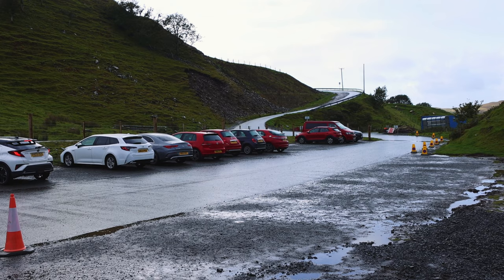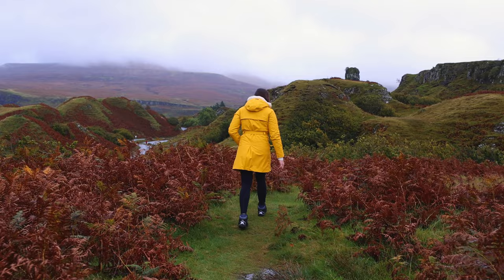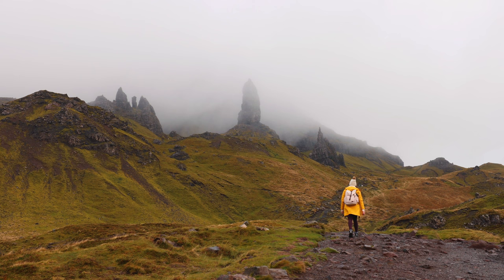The 3 things we recommend you bring are a warm windbreaker or puffer jacket, a rain jacket, and waterproof hiking boots with great tread. Isle of Skye has some of the lowest vacancy rates we've ever seen.